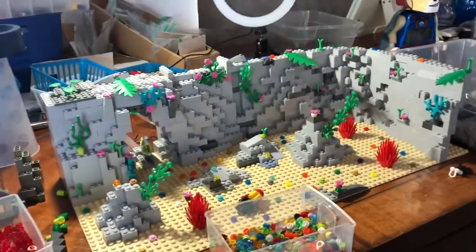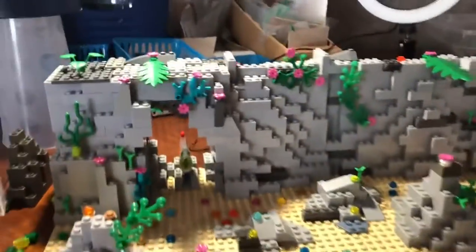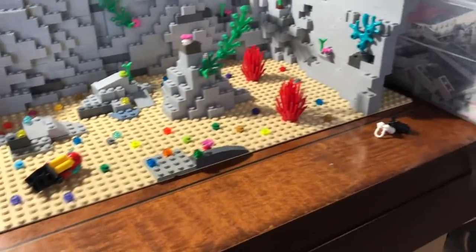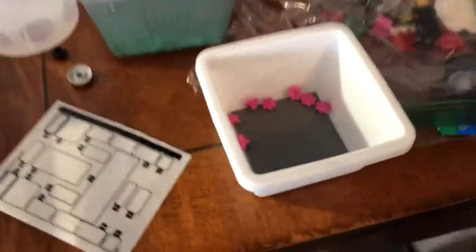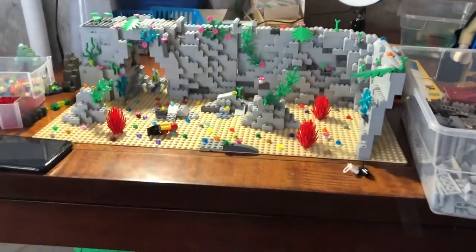So this is my current progress on the underwater area, and I think it is looking pretty good. I've been adding a lot of details to this place, especially with all the new parts that I got from the pick-a-brick wall. You can see all the flowers that I've used and those sprout pieces. The two main pieces I'm using for detail are these little flower pieces and the little sprout piece here. I think these are pretty good for underwater areas, or just some foliage in general. But that's my progress on the underwater area so far.